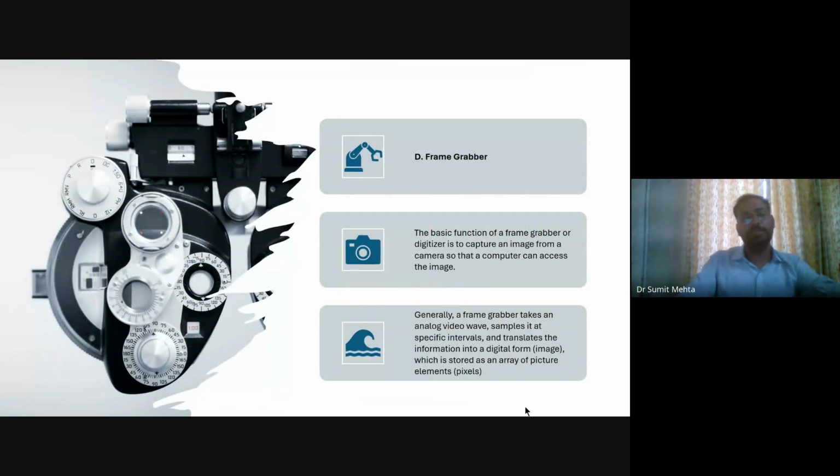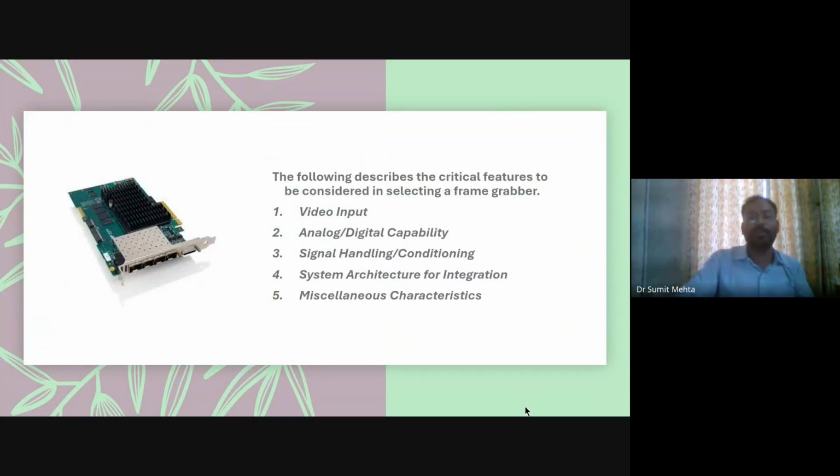The frame grabber's basic function is to digitize an image from a camera so that a computer can access the image. Generally, a frame grabber takes an analog video wave, samples it, and translates the information into a digital form, which is stored as an array of picture elements, which are called pixels. So the following describes the critical features to be considered when selecting a frame grabber. It is basically an IC in the system which converts the signals. It gives the video inputs analog to digital capabilities, signal handling, conditioning, and system architectures for integration.